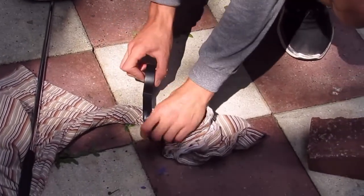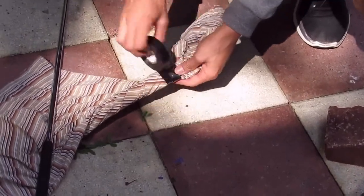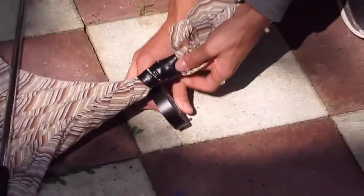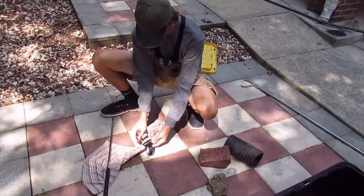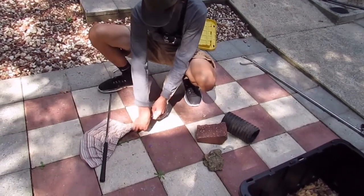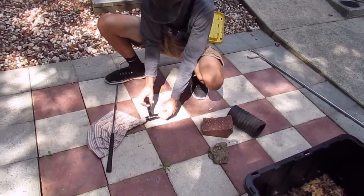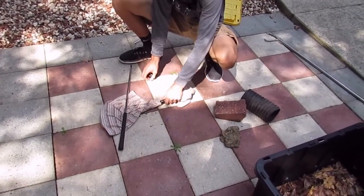These animals really just want to get away from you. As you saw, they didn't want to strike at me, just kind of wanted to stay still. I messed with her, and her first instinct was to get away from me. She only struck when I was poking at her, trying to get her in the bag, and that was about it. So, nice and secure.